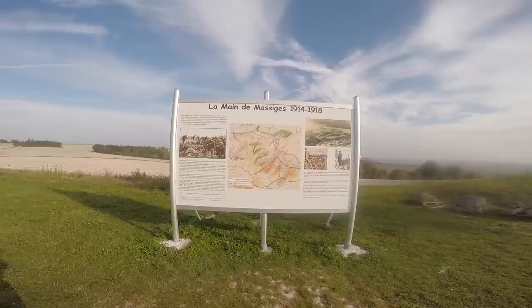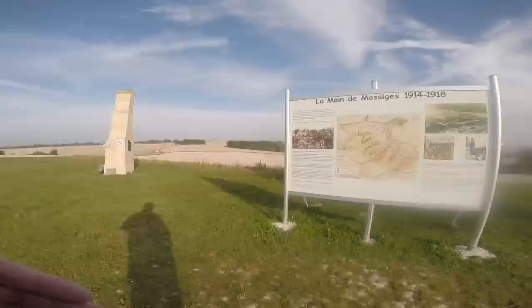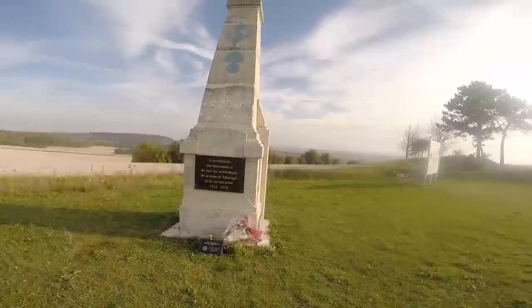Almost exactly 100 years ago, the German armies advancing from my right over there met the French armies advancing from my left, met on this hill, this very spot. In front of me there is the memorial to these very events, and to the many soldiers, both French and German, who died on this very spot.